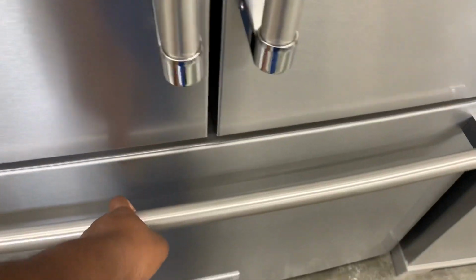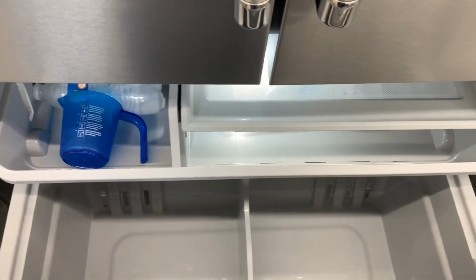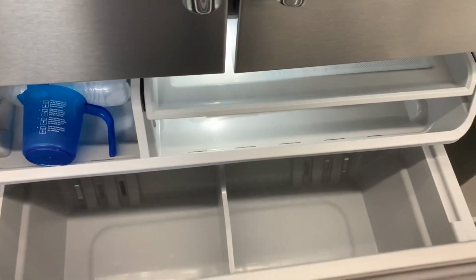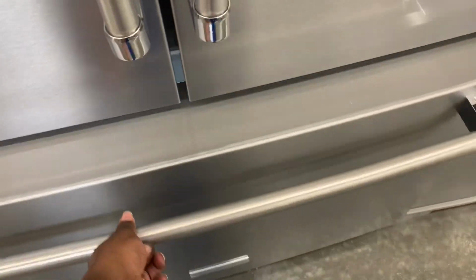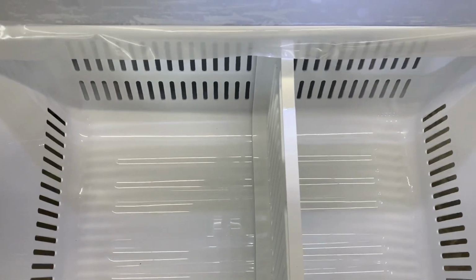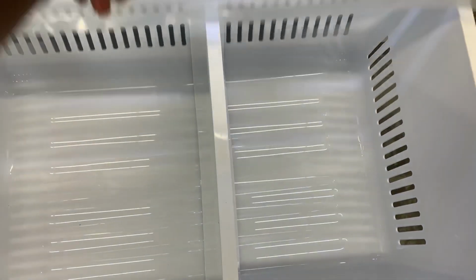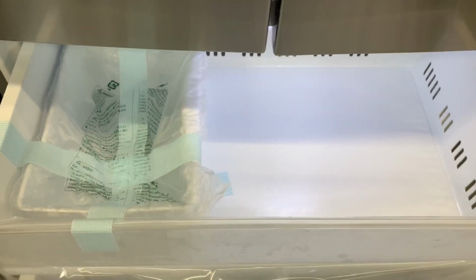Whereas these right here, your stuff is just kind of going to be thrown in there all over the place. There's really no way to organize your items in the bottom. See that? It's just going to be thrown in there unless you buy some type of separator or something to go on there. But I love my decision, and that's what we're going to stick with.